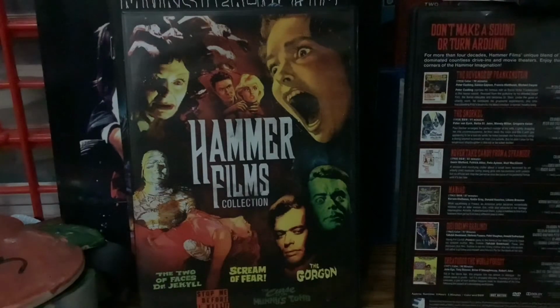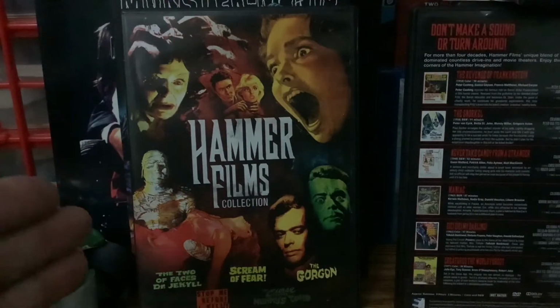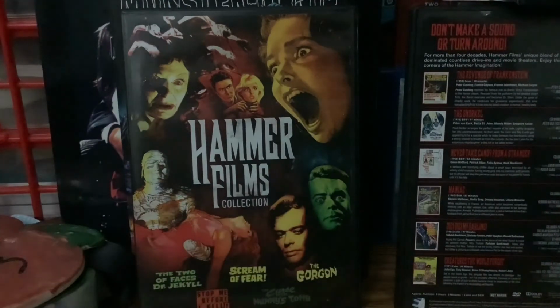They both feature very attractive ladies, and especially in the case of The Two Faces of Dr. Jekyll, very attractive gowns and dresses. You have Dawn Addams in that film, and then you have Barbara Shelley in The Gorgon.